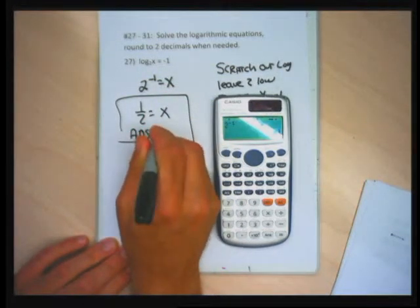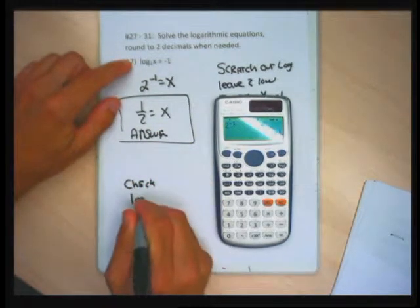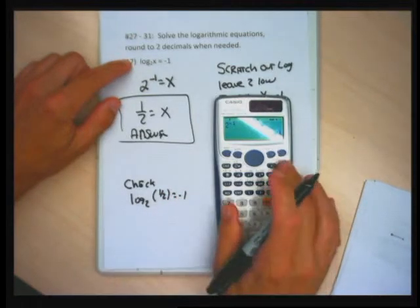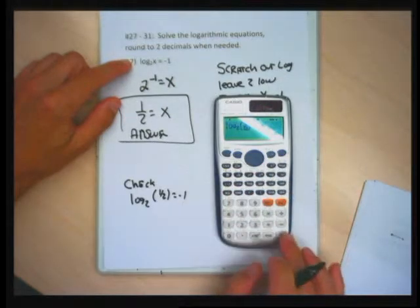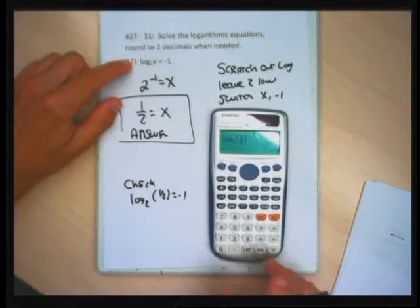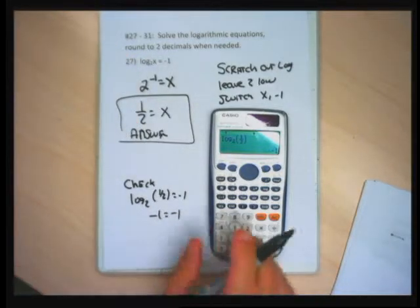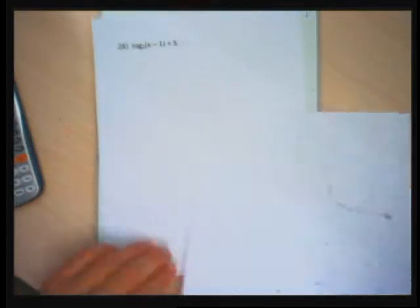I should definitely check. So for my checking, I want to see if the log base 2 of 1/2 equals -1. So log base 2 of fraction 1/2. And when I hit equals on that, it gives me -1 equals -1. So I feel good about 27. Move down to 28. Stylistically the same problem.